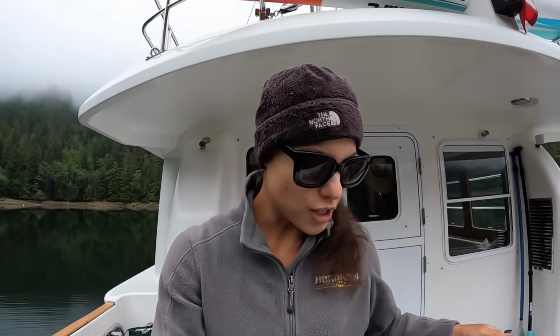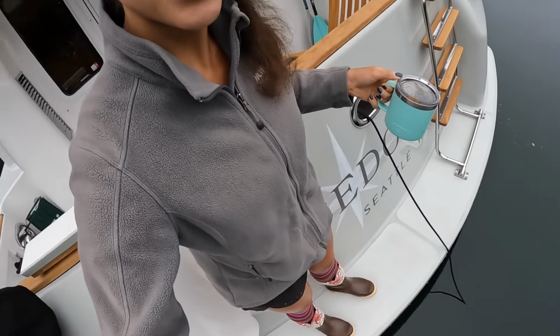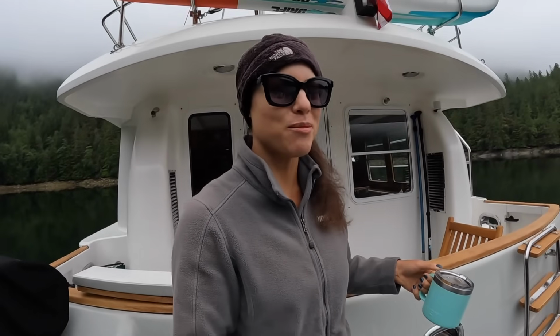We are heading out to go find this 1,000-year-old cedar tree. We're leaving the dogs here. The trail's supposed to be muddy, so we got our boots on. Sean, you got your boots?